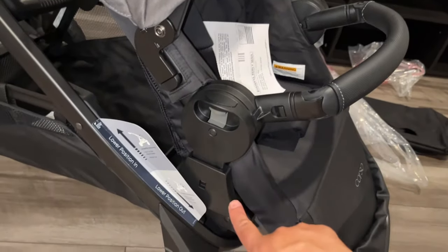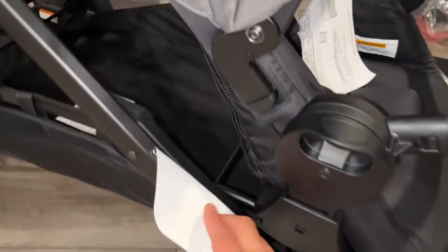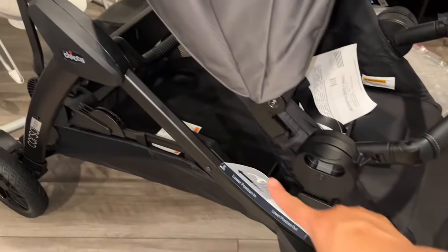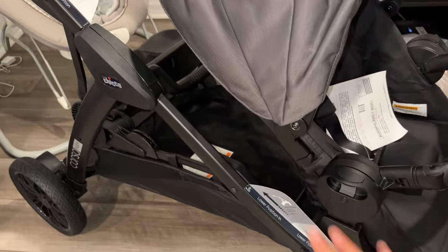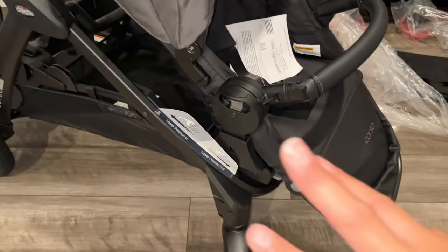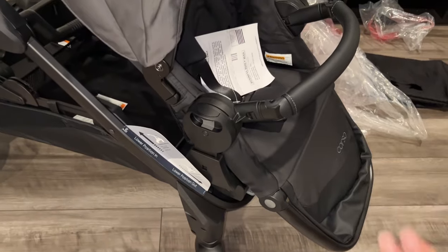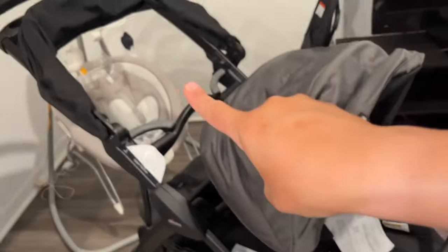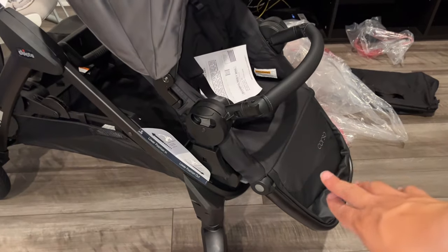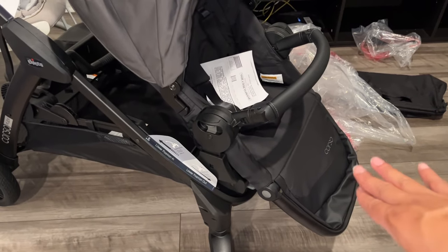There's three modular positions with this here inside. So you can do the lower position, which I'll probably do with Hannah here. And then it was in the middle where I was struggling. And then there's a top one. So that's good to know, three different positions. For me to be able to put the infant car seat up here, I have to put it in the lower position. So that's what I just did. It did take a little while for me to figure that out, but I got it.